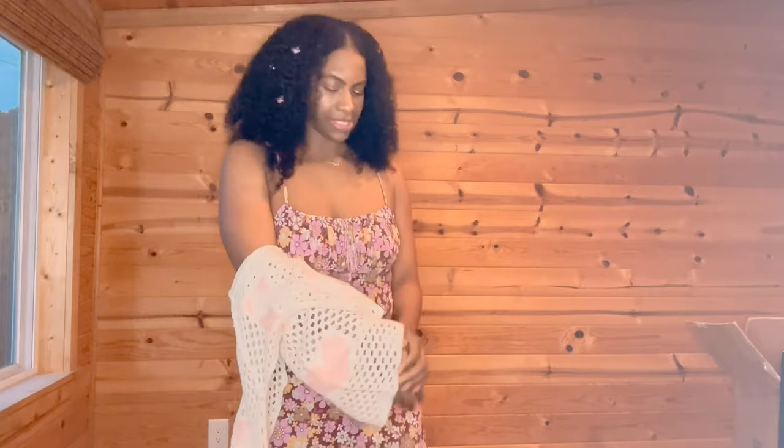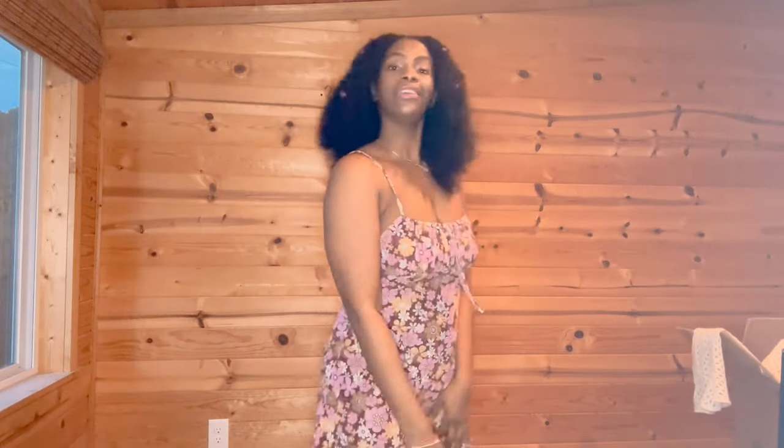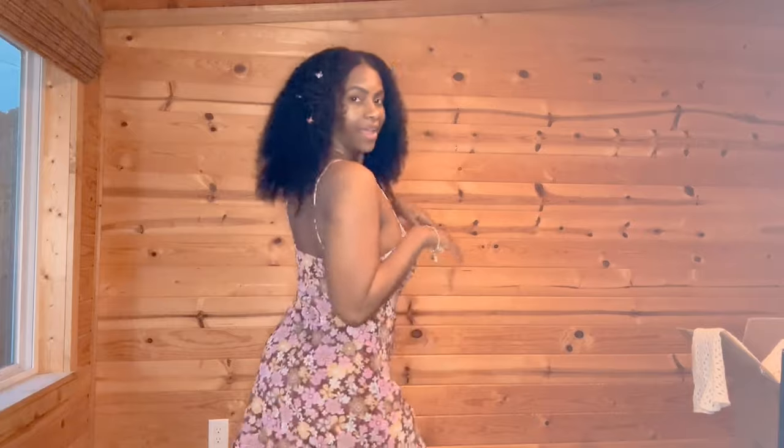All right, ladies. We had to have a summery floral dress in here, right? This was just so cute. And let me just take this off. This is from Shein too. I just paired it with this. Let me just take this off and I just really had to. Yeah, you like that? I just really had to get this one. It's just really, really pretty.